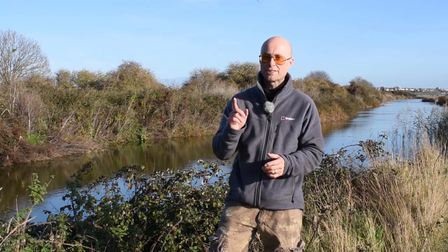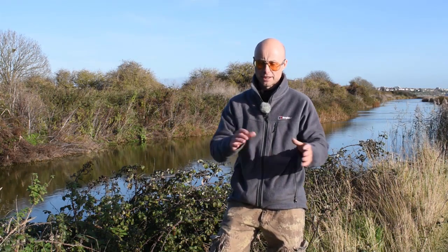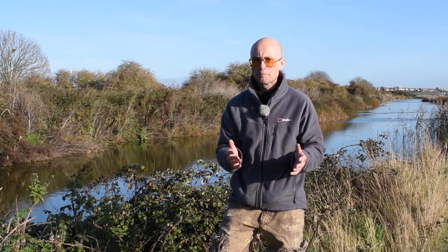I only got one picture of the curlew. It landed, it stood there and flew off, but the light was good and I'm really pleased with that shot. I've also got pictures of redshanks, which are again small wading birds, turnstones, oystercatcher, and I think a lapwing as well. So yeah, it's been brilliant.